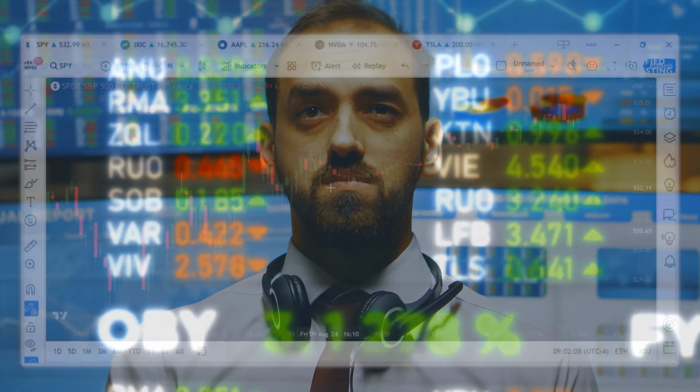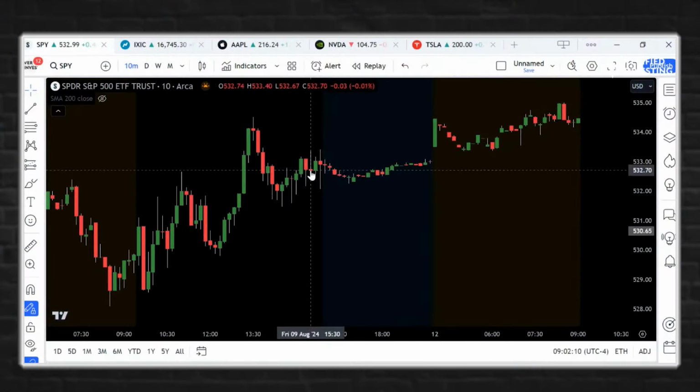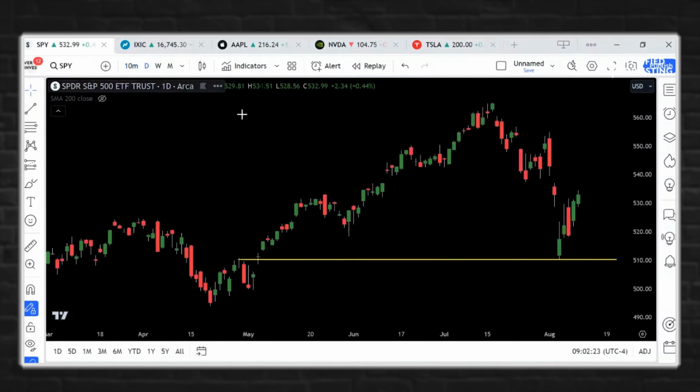Now, if we look at the spiders here, the S&P 500, we can see we closed on Friday around 532.70. We're trading upwards of around 534.50, give or take. So it's a slight gain on the S&P this morning, nothing crazy. But if we look at the daily chart, this is where we can start to find our targets, right?